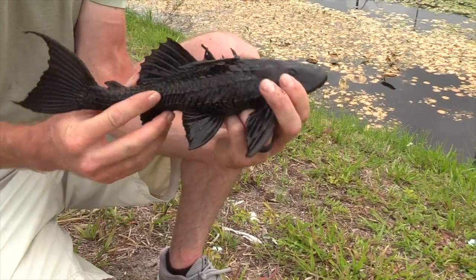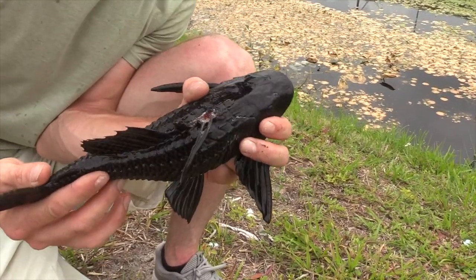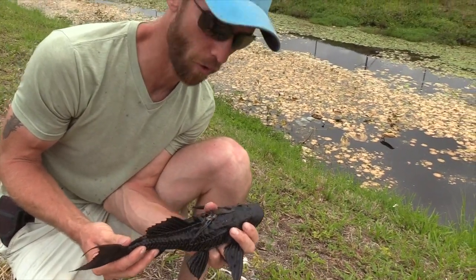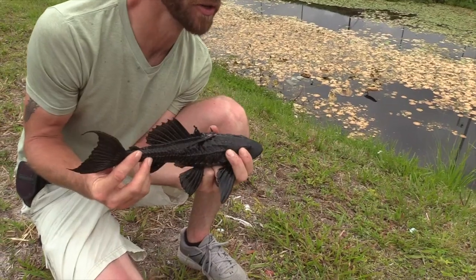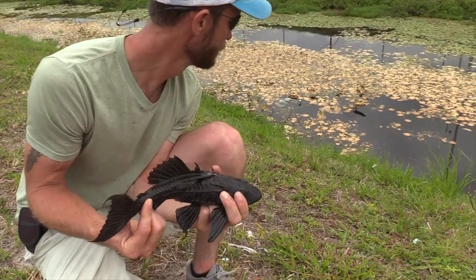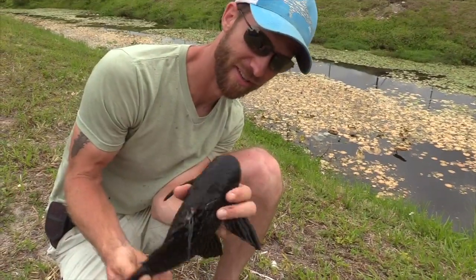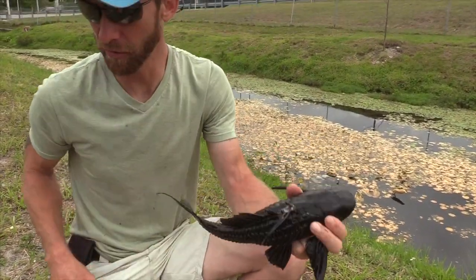Crazy fish, another invasive species. People would buy these for their fish tank. They'd get too big. What do? They just dump them in the water, and they survive down here in this warm climate in South Florida. Tropical climate. Everything survives down here. Fun for us though. Throw him in the cooler.